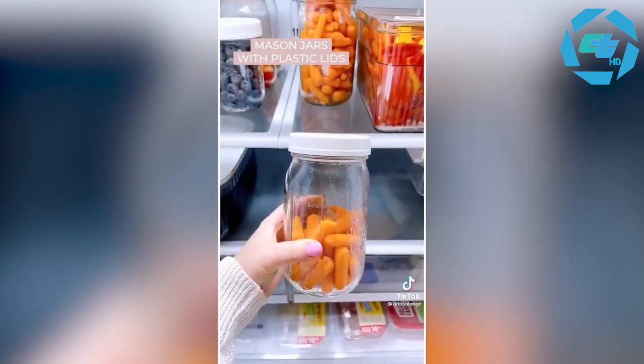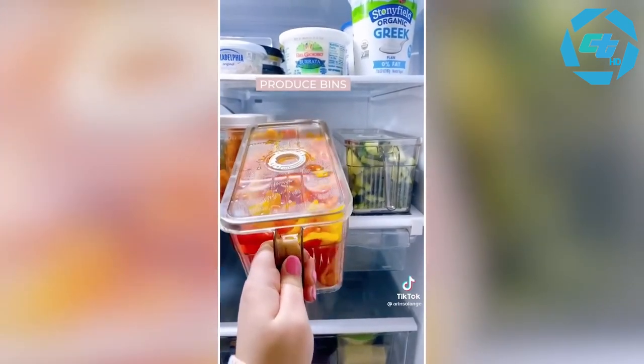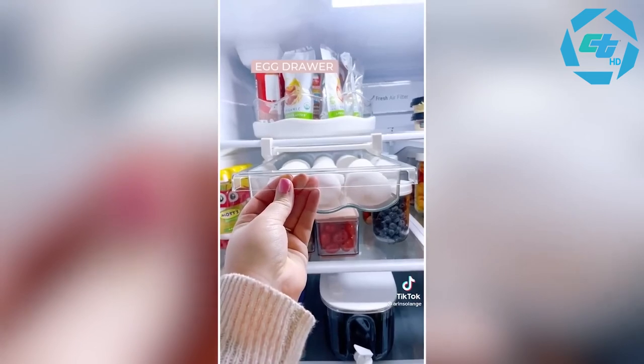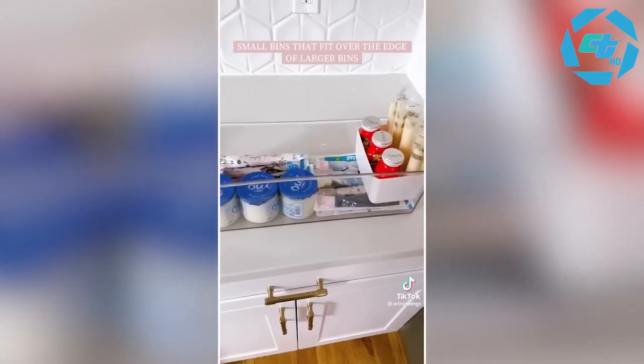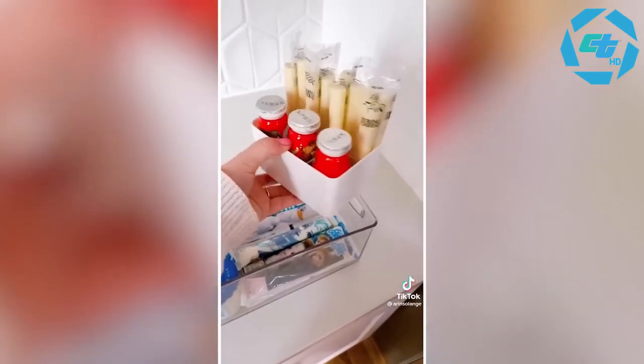I stand behind this being the best way to store your produce. For bulkier produce, I absolutely love these bins. And my absolute favorite item in the fridge is this egg drawer that fits right over your shelf. These small containers fit right over the lip of any other container and make it really easy to separate out small items. This is especially great for creating a snack station for kids.